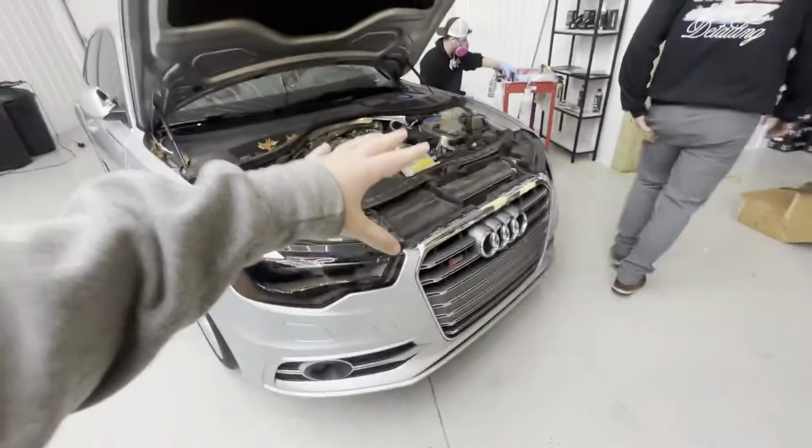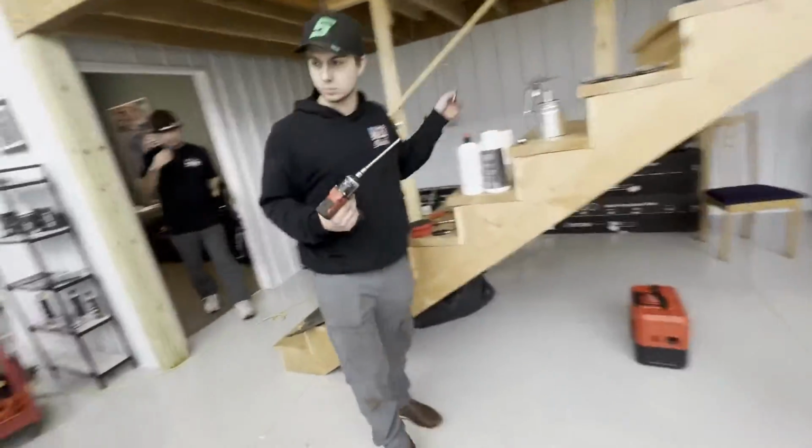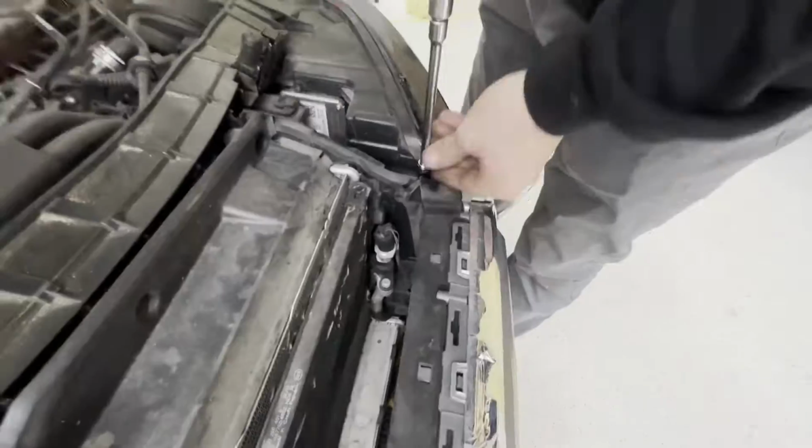So for the front end of all Audis, pretty much, we got to drop the bumper off the car. We got to tell the people what we're doing, Rory. What do we got? We got some T25s. Some T9s.